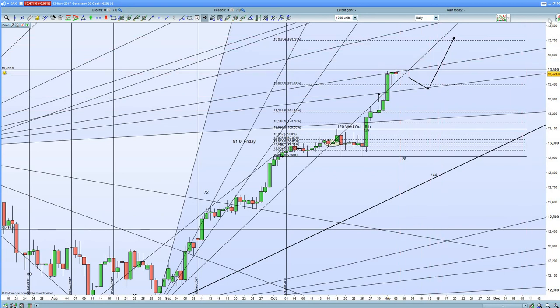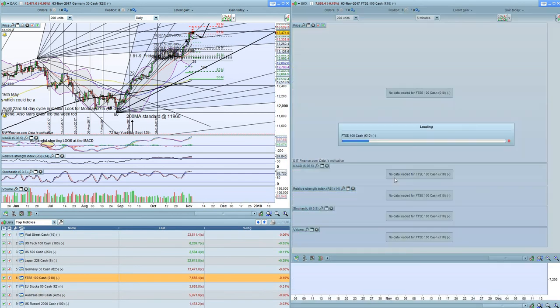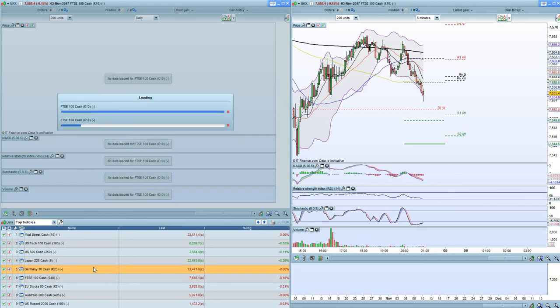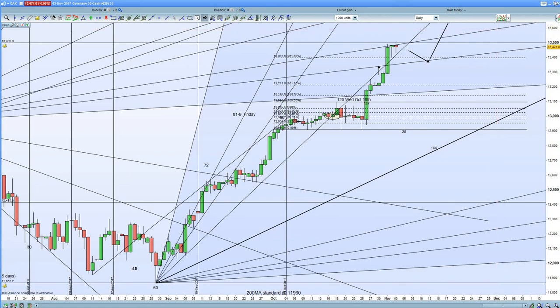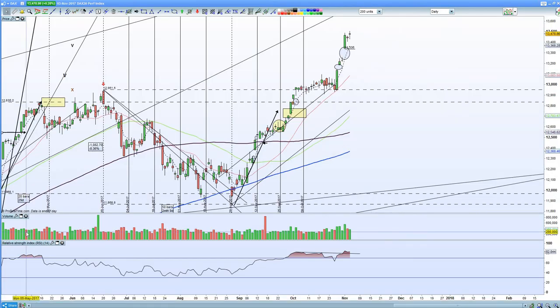Okay, if we move on to the standard chart, I'll just pull that one down. Sorry. Here we go. So this is the DAX 30 standard trading times.